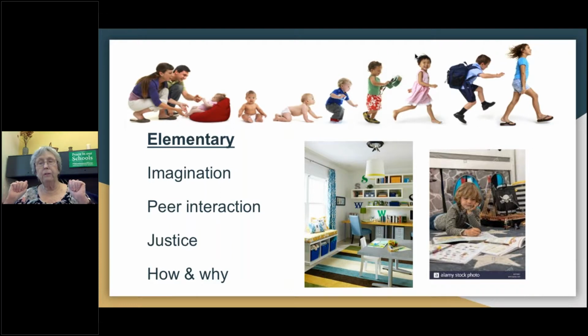And actually, if children are allowed to just have free play, they actually make up their own games with their own rules, and we'll do that because that involves imagination and it involves rules and justice. And they will come to you and tell on people, and you just need to help them facilitate their conflict resolution skills, because they'll know, oh, it's not fair, he got this and I didn't get it, and blah, blah, blah.